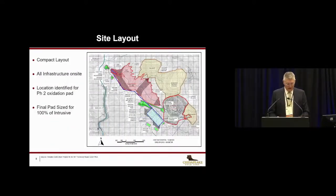The other thing that came out of the PEA and the other major difference from the previous project is the layout. Everything is now much more compact. Everything is on site. Previously, there was a plant down near Kossala, there was the plant up at the mine, and all of the infrastructure that connected it. And so on this slide, what you can actually see, the obvious one is the pit. This is the sedimentary stockpile. That one and that one are waste stockpiles.